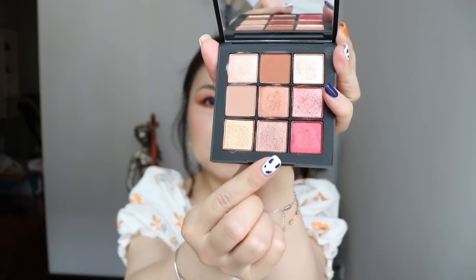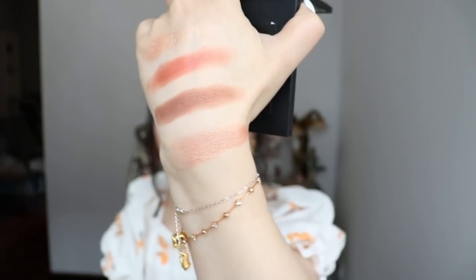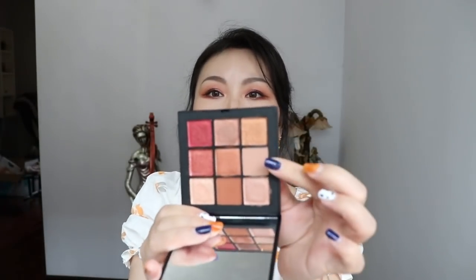The top colors I love the most from this palette: one is this shimmer color. There are no glitters in there at all. It's like a nude coral with a little bit of gold reflection, with a little bit of brownness in there. It's so beautiful to use just on its own. It is really nice.